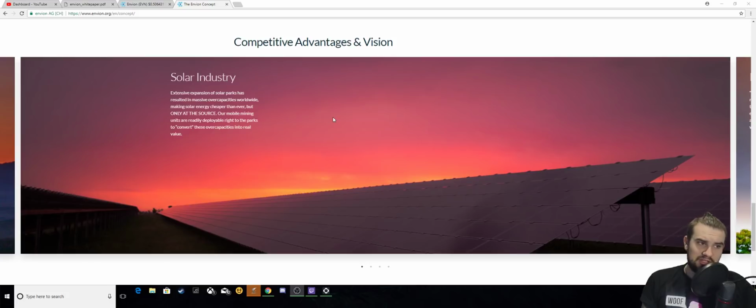I mean, there's always means of generating power, but using greener energy is a genius idea. So Envion have main points that have driven their development of their MMU and their mining system. So the first one is mobility.